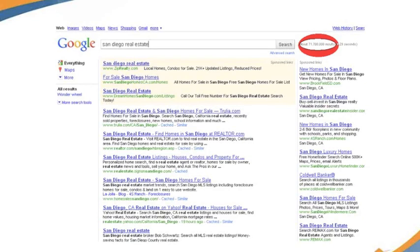Now, San Diego real estate is a short tail keyword. Someone who's new to the area might type that in looking for real estate related information. What do we know about this person if they're new to the area? They're just getting their home search started. So the buying cycle in general for short tail keyword consumers is probably 3 to 6 months.